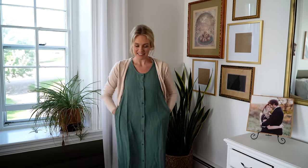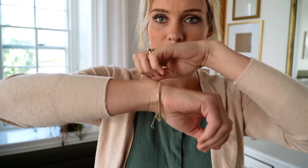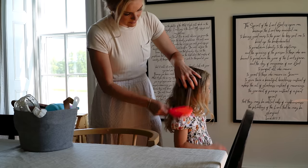It has pockets and the buttons are functioning, so it is nursing friendly. I love that it has a nice high neckline. It is sleeveless, just like this. The cardigan is from Fernby, and then I paired that with this little bracelet. It's just from Amazon.